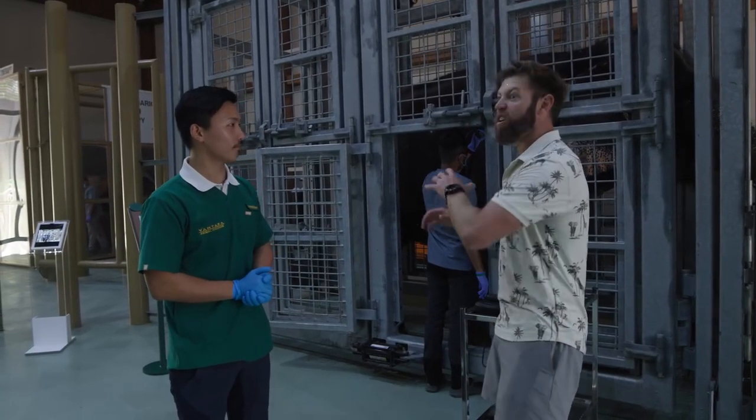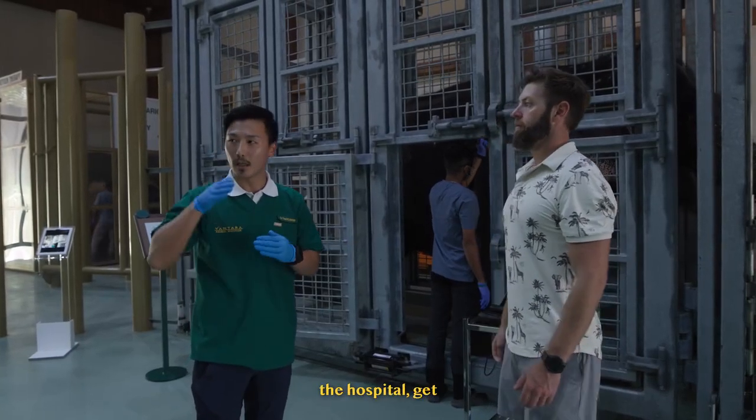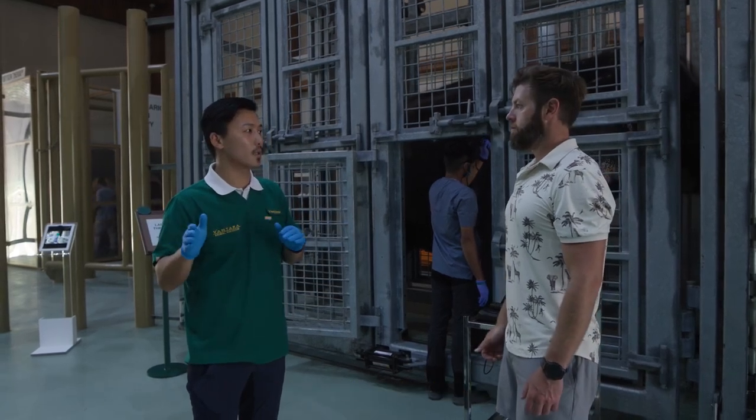And once they go through here, there's a whole smattering of other things they can or will go through before they go outside, right? Right. So we try to condition them to come into the hospital, get through every stage so that if and when we do need to bring them in for a certain procedure, they're completely stress-free. All right, thank you, doctor.